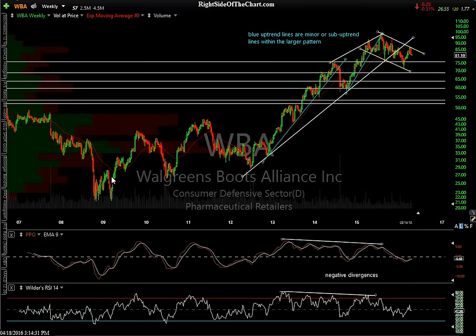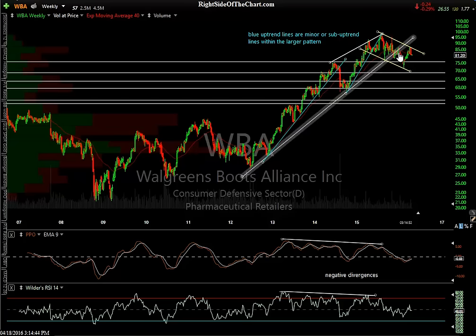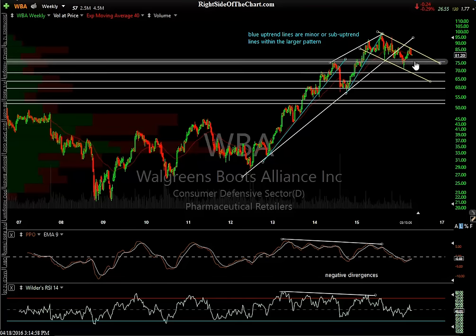And we'll wrap it up with WBA, Walgreens Boot Alliance. Walgreens, big drugstore chain. Nice uptrend line here, the white uptrend line, breakdown. And since this breakdown and initial thrust up following that primary downtrend line break, you have these yellow downtrend lines which form a descending price channel. I don't know how much longer it's going to walk down nice and tight within this channel, but that just shows you the trend from this point. The primary trend is down.